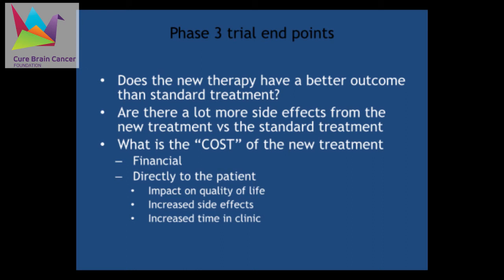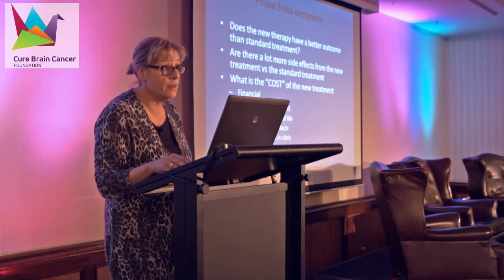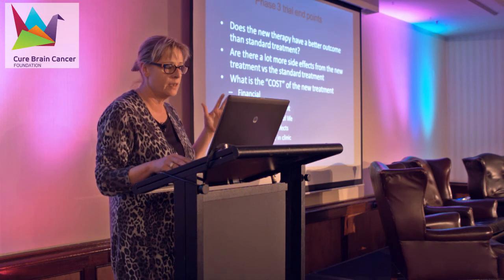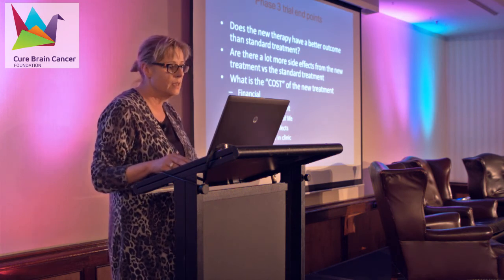So the endpoints are, is the new treatment better? Are there any more side effects? Are the side effects worth the cost of the drug? Their cost, health economics, will determine whether it makes it in Australia to the PBS. And the next problem is the cost to the family and the impact on quality of life. Maybe some increased side effects and maybe increased time in clinic. If you're on a trial, you have to come in for more blood tests, more reviews, more scans, more everything.